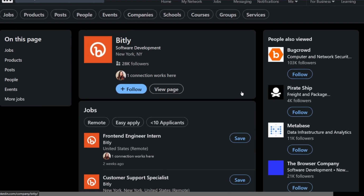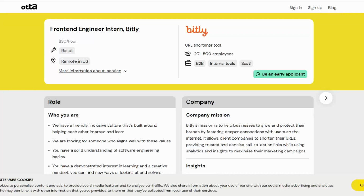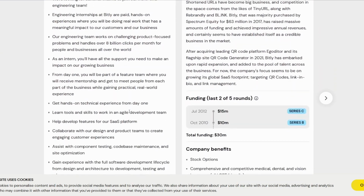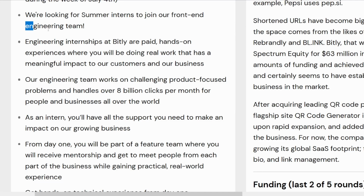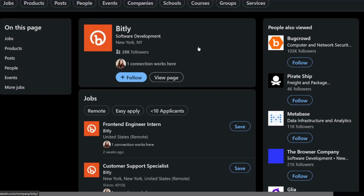So you can just stop at this point if you already have a connection at the company. That's great. You would want to reach out to that person, especially if the person works in the related department. In this case, if we're going back to the job application, it's the engineering or software or IT department. So it says their front-end engineering team. So you would want to find a person who's related to that, if at all possible.